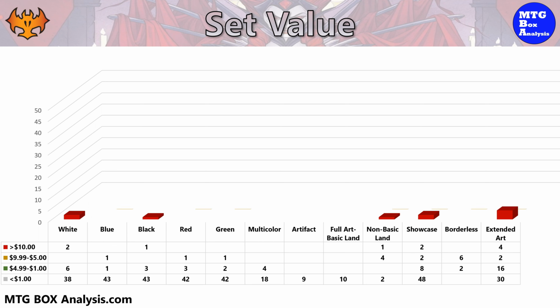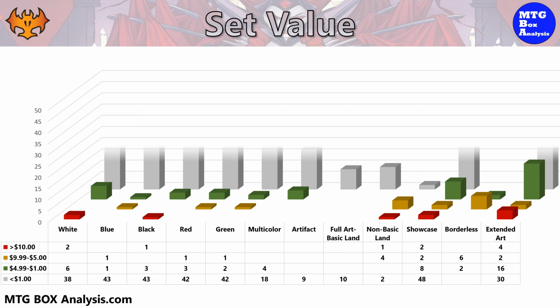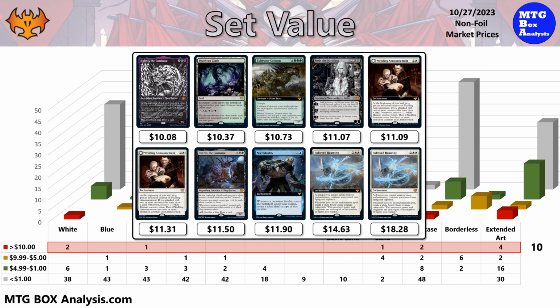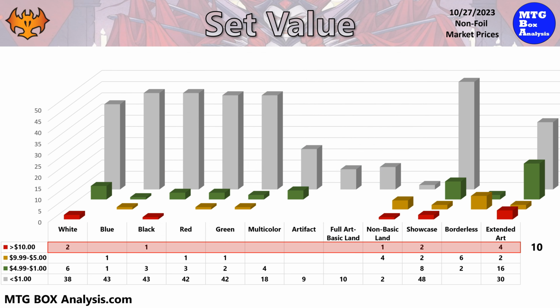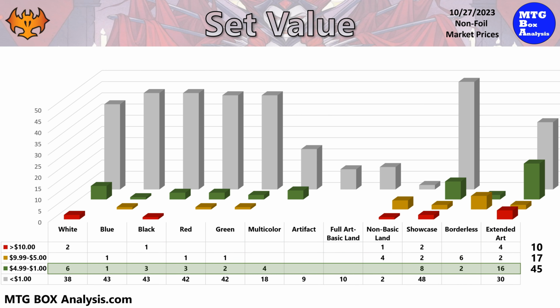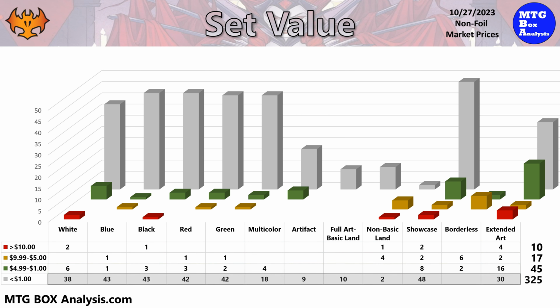Now, before we get into the value of today's collector booster box, let's take a look at the current value of the set. This chart shows all 397 cards in the Crimson Vow set using non-foil market prices as of October 27th, 2023. Currently, the set features 10 cards valued over $10, with the Hallowed Haunting taking the top 2 spots with market values between $14 and $18. The main set also features 17 cards valued between $5 and $10 and 45 cards valued between $1 and $5. The other 325 cards are currently valued less than $1.